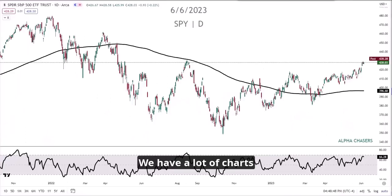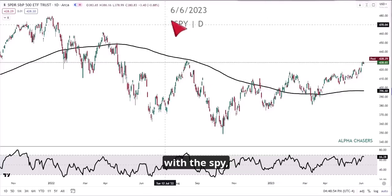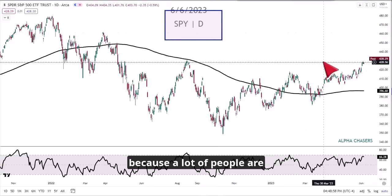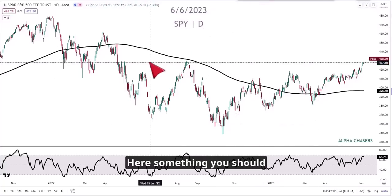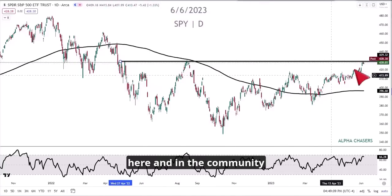Hey everybody, we have a lot of charts to get in, so we're just going to jump into it tonight. Tonight should be pretty chart intensive, but I want to start with the SPY instead of just the S&P 500 because a lot of people are trading options right now. I want to walk through something with options in a moment, something you should be aware of while you're trading them, because I do have some people in here and in the community that trade them.